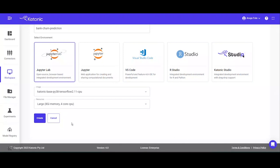This way, if a data scientist wants to start their data science journey, they don't even need a laptop, and they don't need to set up any different environments, Jupyter environments or VS Code environments.